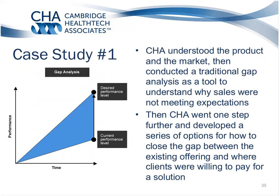And part of the recommendations that we put together were based on a process that we call a gap analysis, and it's really looking at the gap between the current performance level of the technology and also the desired performance level of the technology. And so through the data that we collected, the interviews and the survey, we were very quickly able to identify what that gap was, and of course share that with our client.